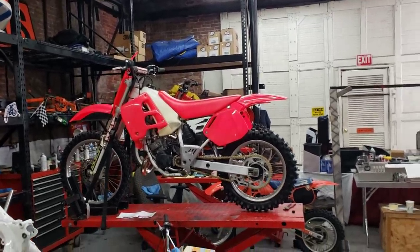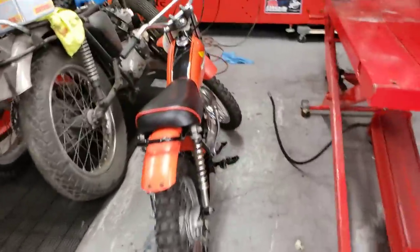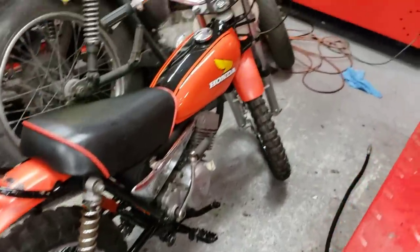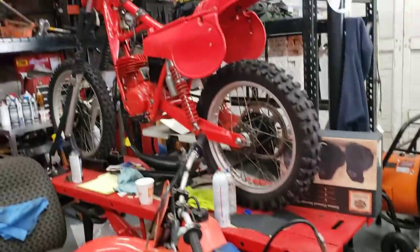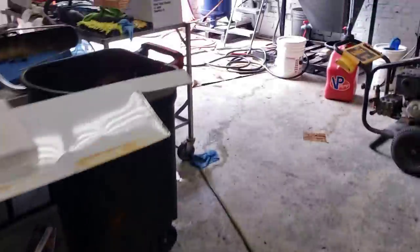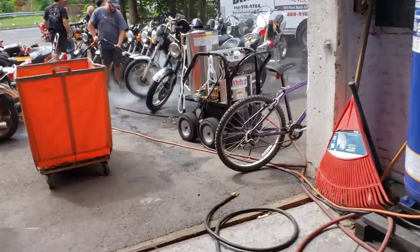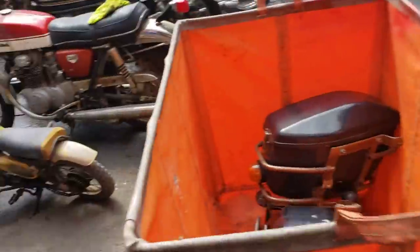CR125. What are we doing? An ATC 70, this absolute dime piece. This one's gonna be a tough one to let go. That one's going up on auction too. Triumph 500, a CR80, and another CR125. So these are all the parts for our trailer project. Got a CB754 motor. Bunch of bicycles too, another Cannondale bicycle.